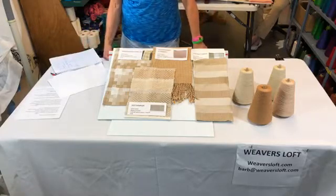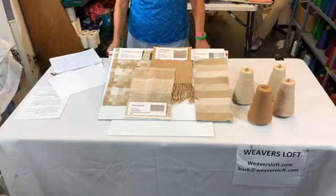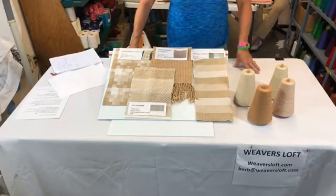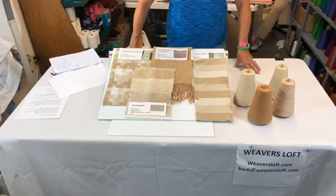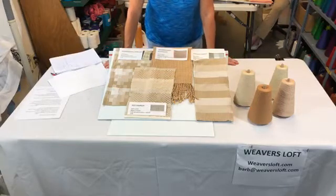These are available in sizes 3/2, 8/2, and 10/2. You can just buy the cones by themselves. I usually stock them in 8 ounce. I stock the natural in 1 pound cones. In addition to that, we have some kits made up.